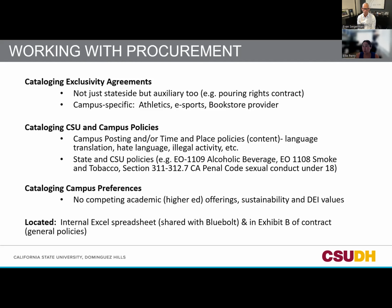Also for CSU specifically, there are a couple state and CSU policies we found. There's a couple executive orders related to alcoholic beverage promotion, smoke and tobacco. There's a California penal code related to sexual conduct under 18. So those are all the things that you have to look at and just make sure Bluebolt knows, okay, these are the things that we're also keeping an eye on, to make sure that when you're developing artwork, or a vendor is coming to you or a potential client's coming to you to buy advertising space, these are all the things that we're not allowed to advertise for.